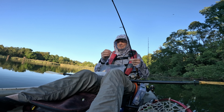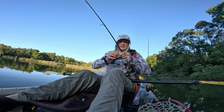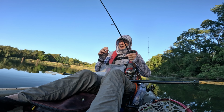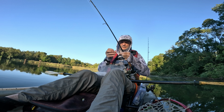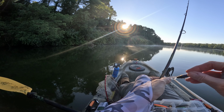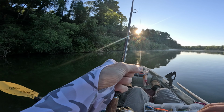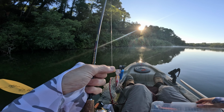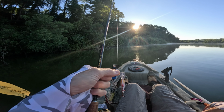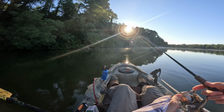It's a CBS HC2 with thread hooks. It's a square bill, but it's not. I don't know what it is. I think it's a Rapala. Looks like a Rapala. I caught some bigger fish on here last week, and then we'll switch to an even bigger crankbait and some jerk baits. Yeah, I got some nice jerk baits here. All right, we'll give these a try. We'll give this one a try first.